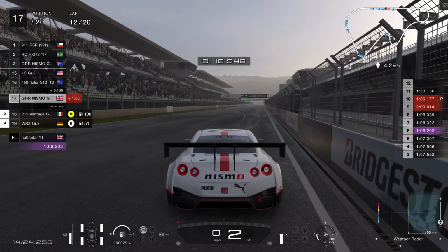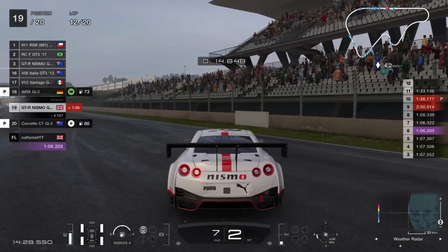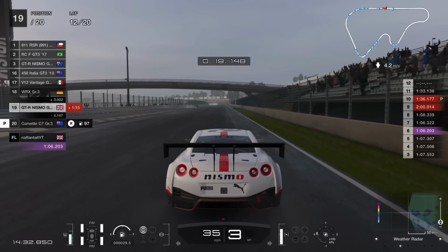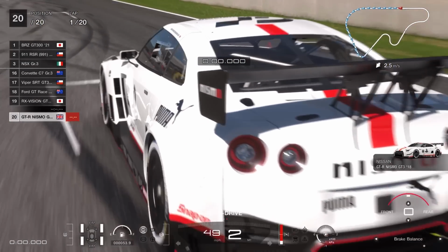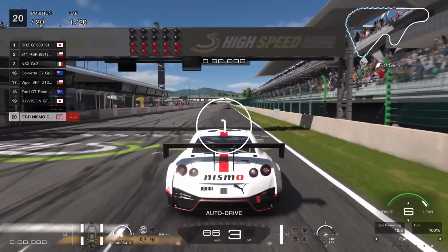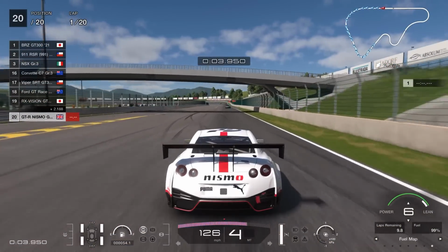Funnily enough, I actually felt like this event had a ton of personality and really did catch me off guard. So yeah, the first run, bit of a butchered run, to be honest, so I'm not going to give you an overview using that footage. However, I am going to give you an overview using this footage here. As you can see, we're going to dive straight into the event and cover this one properly.